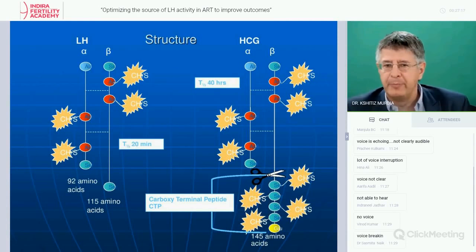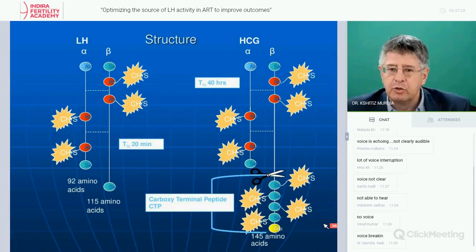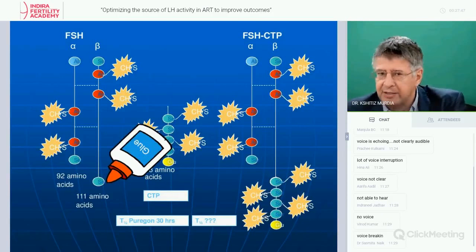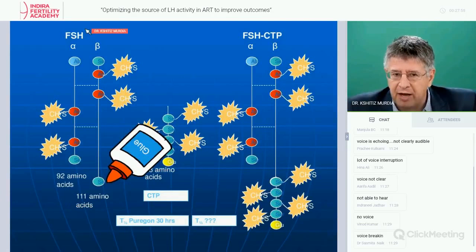So what did some clever people do some time ago? Well, they took some scissors, they cut this CTP, this carboxyterminal peptide, away, and then they took FSH, they put some glue at the end of the FSH, and they put this carboxyterminal peptide at the end, and the result was FSH-CTP, a long-acting FSH. And this now is on the market in Europe. I think in India it's not on the market, but it's called Elonva. It's a long-acting FSH.